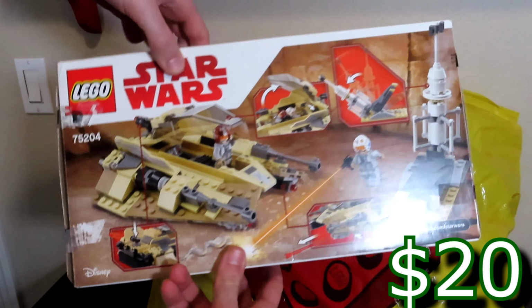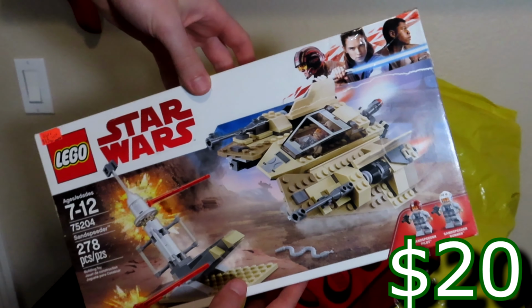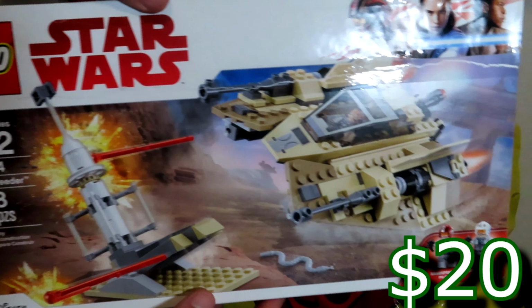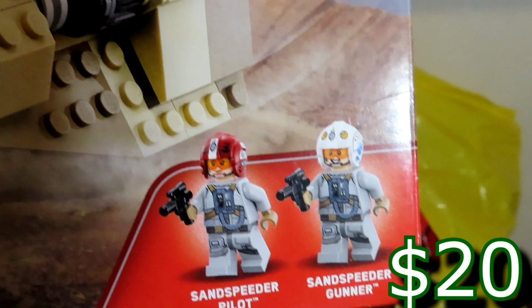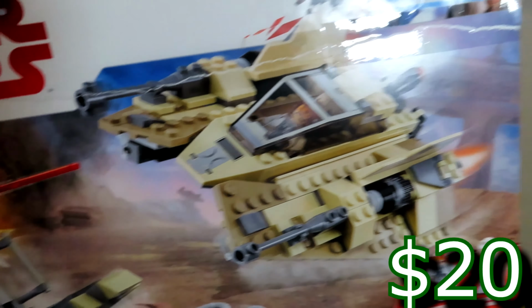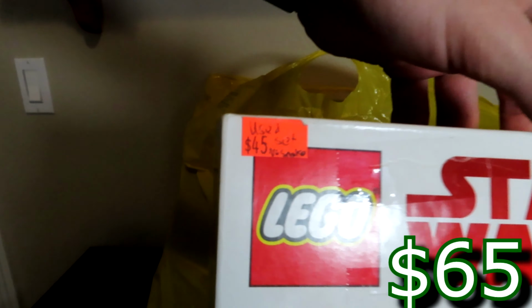So they had about three or four of these at the convention, which was very surprising, because I don't find many of these sets around, but it's the Sand Speeder. It's the non-canon Star Wars vehicle that most people don't care about, but look at those minifigs. Those are gorgeous. And the build itself is also gorgeous. I don't actually have a snowspeeder, so this is the closest thing I'm gonna get for a while. Nice little build, and it was $45, there it is.